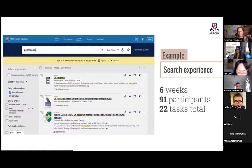And there was a lot of stuff that we could customize. So we wanted to make sure that we did a lot of testing to figure out what we need to customize in our instance. I was fortunate that we had an intern who was a library science graduate student. He focused his whole summer internship on this, and we were able to do 91 usability tests.